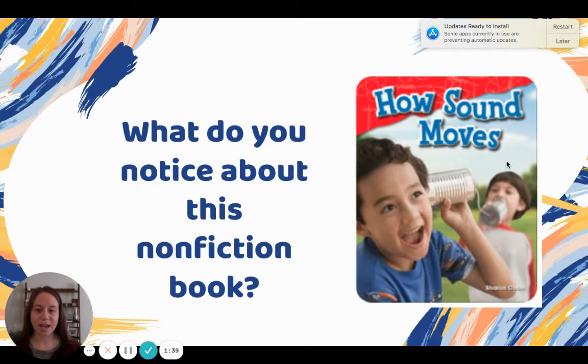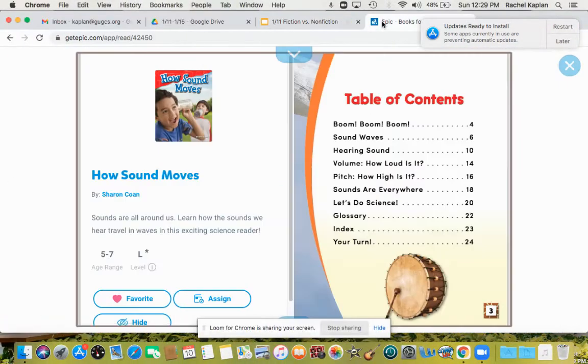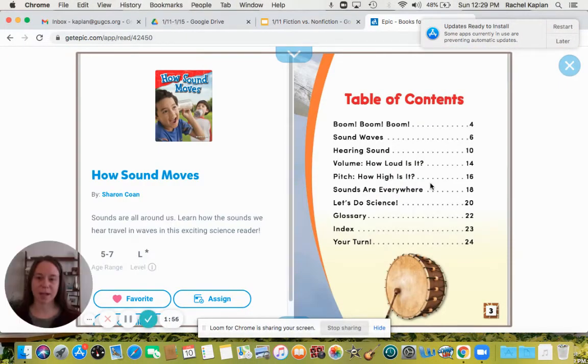Let's take a look at a nonfiction book together. This book is called How Sound Moves. As I look through this book, I'm going to notice some of the things in this nonfiction book that maybe I haven't seen before in the fiction books that I've already read. Here's this book, How Sound Moves. Well, already I am noticing something different here on the first page called the Table of Contents. I haven't seen that in any of the nonfiction books that we read before.